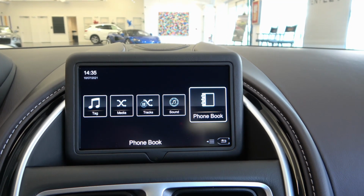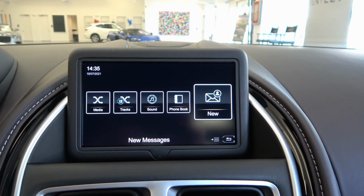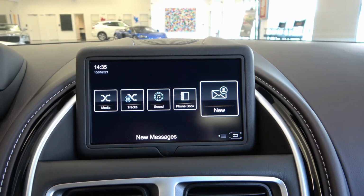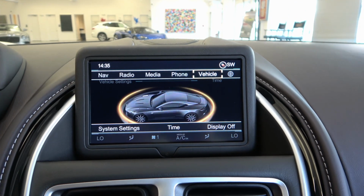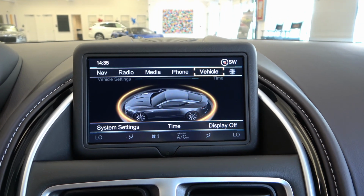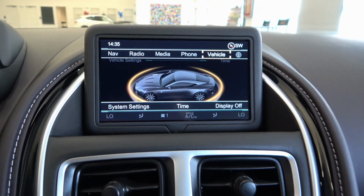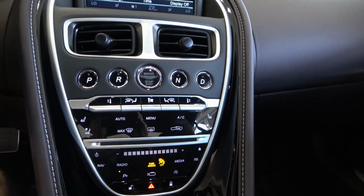Media, tracks, sound, phone book, new message, etc. So it's pretty simple. Okay, and honestly, for over $200,000, I wish they would be a little bit more sophisticated. But this is also not why you really buy the car, for the top of the line technology in here, but you buy it for the performance, the exclusivity, and the looks of it.